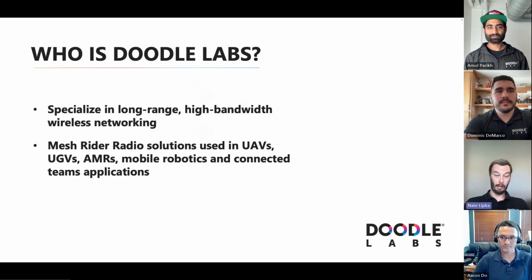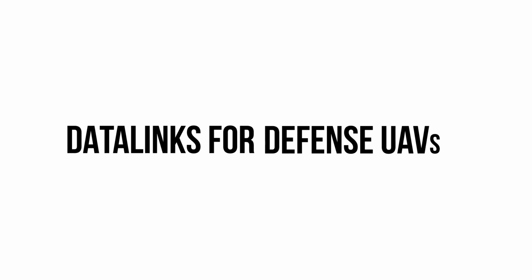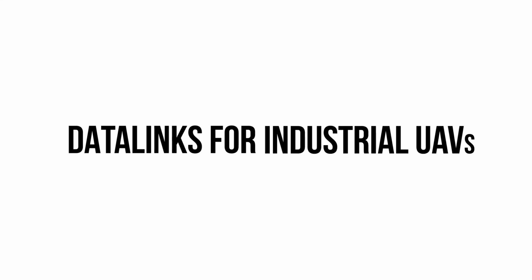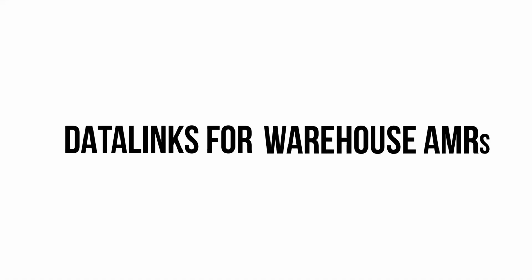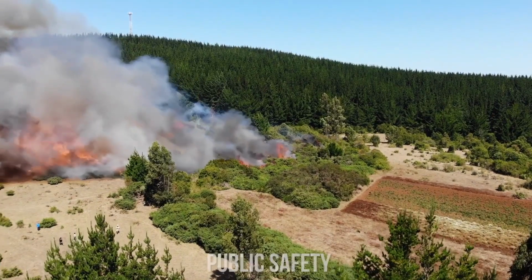Now, before we take a deep dive into Sense, for those who aren't familiar, I just want to give a quick overview of who we are at Doodle Labs. Doodle Labs designs and produces industrial-grade wireless networking solutions. We focus on high-throughput, long-range mesh networking for robotic systems like UAVs, which we'll talk about a lot today, as well as UGVs and tactical connected ground teams. Our new Sense technology supercharges the capabilities of our Mesh Rider radios by sensing interference and automatically switching to the best performing channel or band of operation.